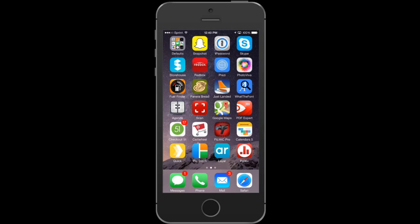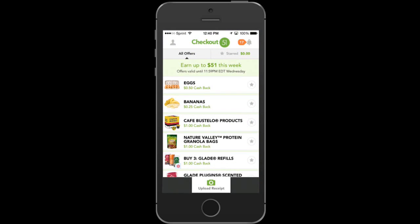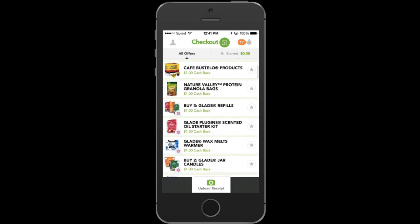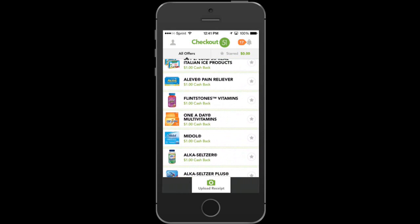Checkout 51, you can actually get money back on your grocery bill. So let's say, well, here, I'll open it up for you. Every week, it will give you a list of items that you can get cash back on. So right now, eggs, banana, all these products currently have a cash back value. So let's say I needed a Aleve pain reliever. If I go and buy it, you get the receipt and you take a picture of it. You send that to Checkout 51, it will verify that you bought that item, and it will actually give you money back. Once you hit, I believe it's $20, they will send you a check for that amount, which is really cool.